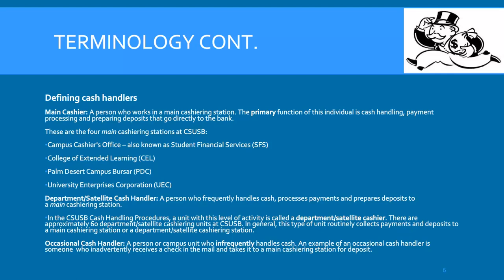A few examples of units at CSUSB with this level of cash handling include athletics, ASI, the theater box office, recreational sports, and parking services. In the CSUSB cash handling procedures, a unit with this level of activity is called a department satellite cashier. There are approximately 60 department satellite cashiering units at CSUSB. In general, this type of unit routinely collects payments and deposits to a main cashiering station or a department satellite cashiering station.